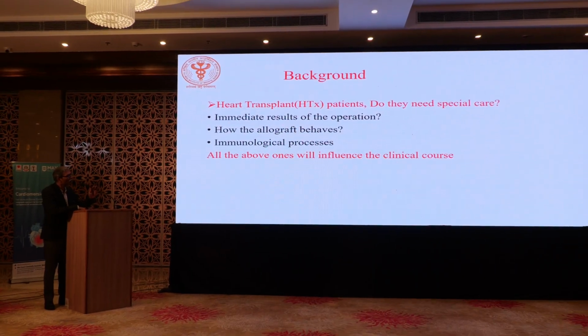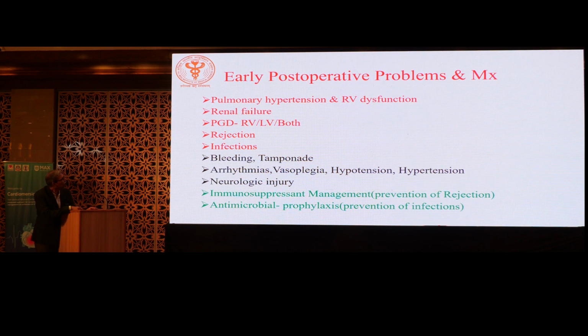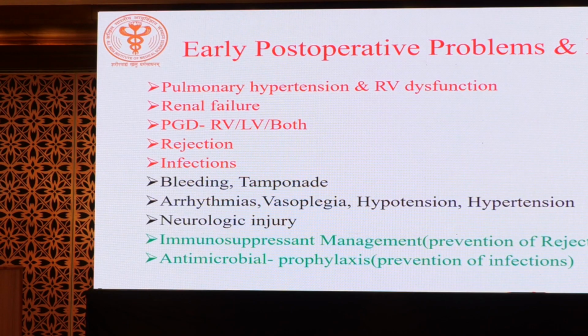As we know, heart transplant patients, we feel, are different from other cardiothoracic surgical patients. Do you feel so? Do they need special care? These are the problems we come across. The patient will be in a difficult situation.